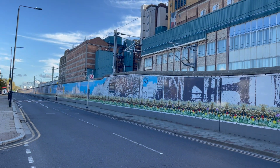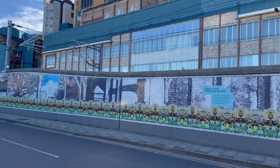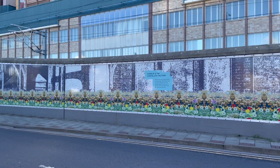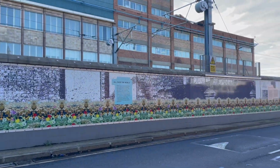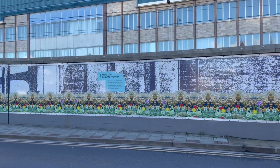Also, I've just spotted there's this little art installation along the wall. Charlie and the Chocolate Factory, Dahl and Lyle's factory there, all over the world. So yeah, that's pretty cool, I guess.